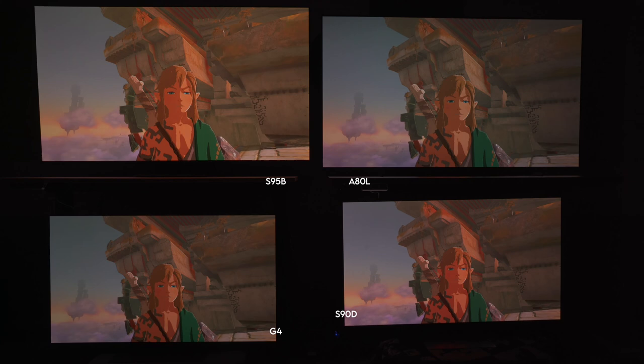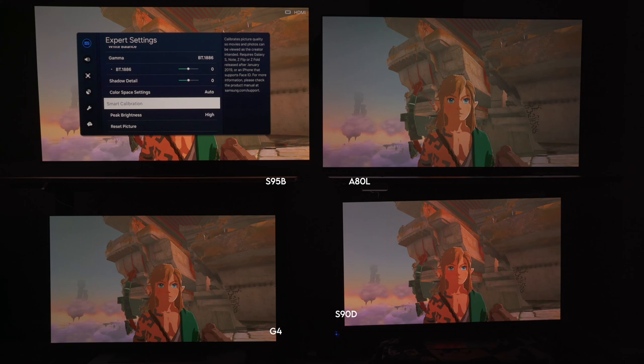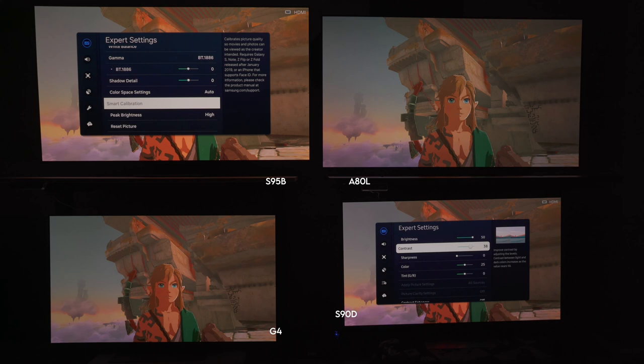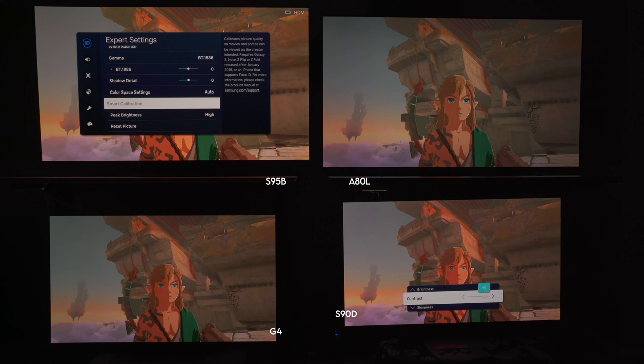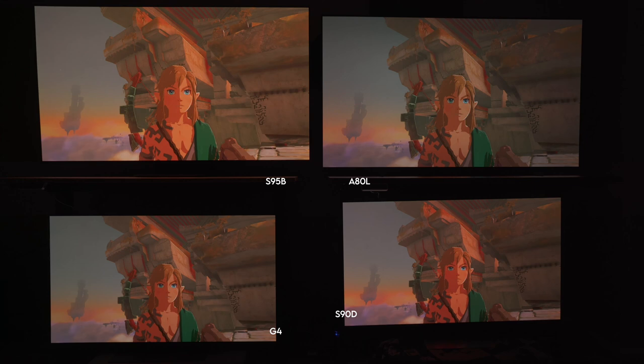The S95B is super bright, so I'll go ahead and turn the peak brightness off. Since you ask what the other ones look like with peak brightness off, let's take a look. Oh, was I not on contrast 42 for this? Yes, I was not. It should probably be 38, to be honest with you. You could do 42, I'll just do 38, because you get more details back. If you don't care about details, then go higher than 38, but if you want your details, you have to go to 38.